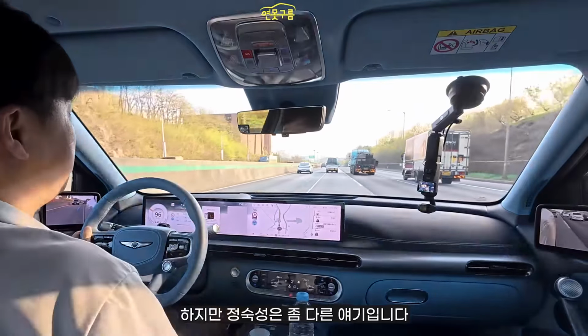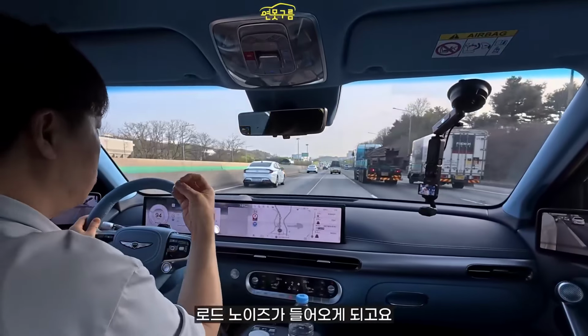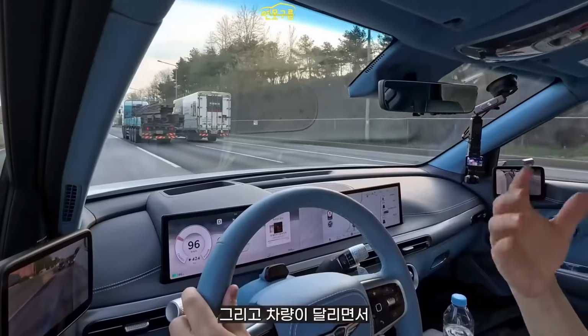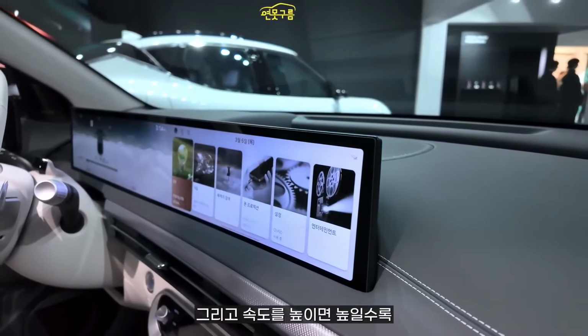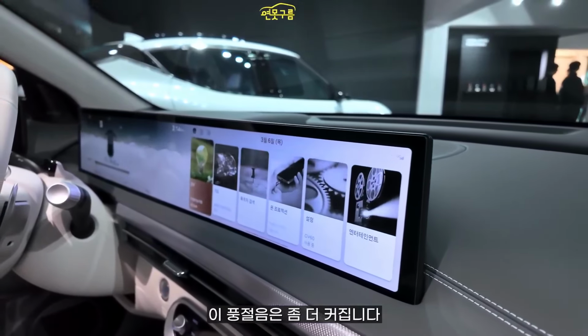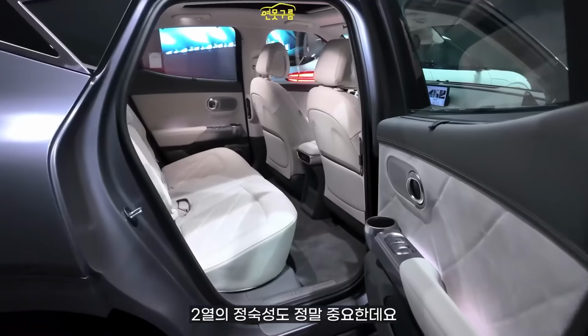Quietness is a different story. Quietness is affected by the road conditions, which cause road noise to enter the cabin. As the car moves, wind noise is also generated, and the faster you go, the louder this wind noise becomes. When driving with your family, quietness in the second row is especially important.